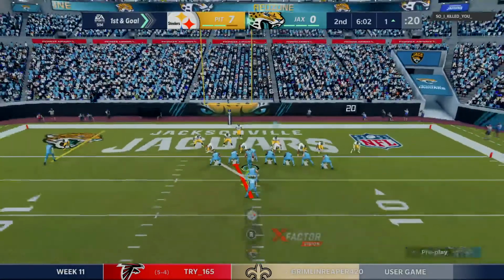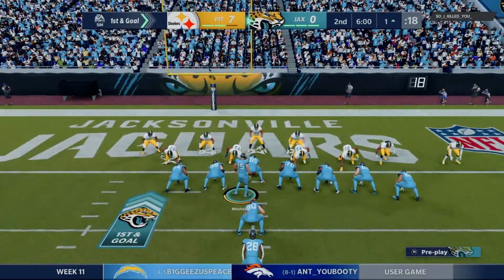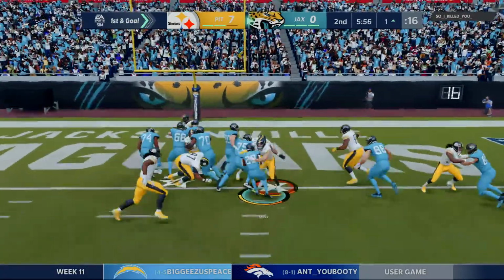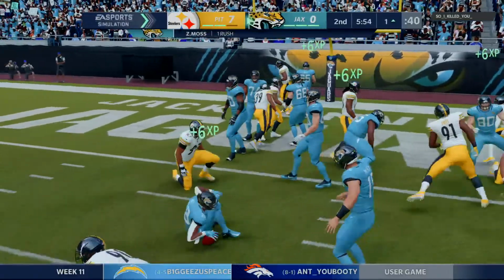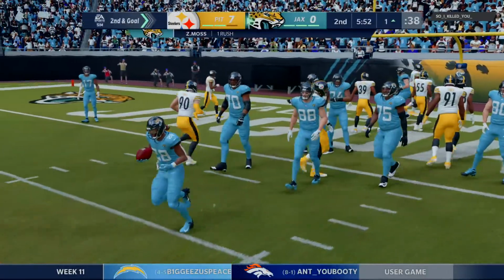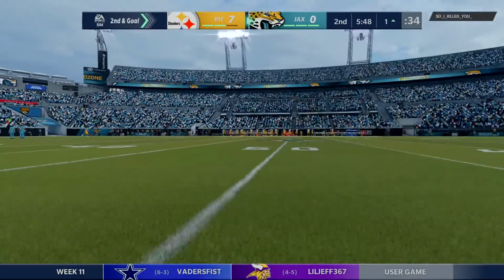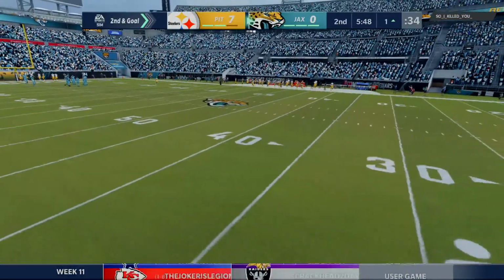First and goal, and a chance to get that initial touchdown right back. They'll look to run with Moss. And he stopped immediately there. No gain on the play that time, and it sets up 2nd and goal. Now that's a mountain of a man that just made that stop, isn't it?